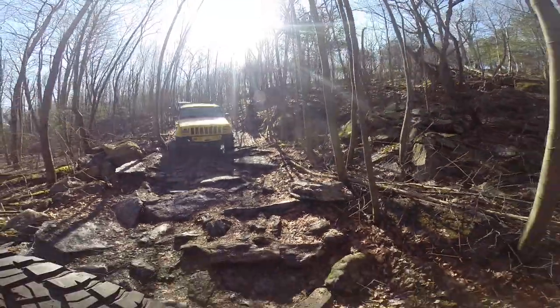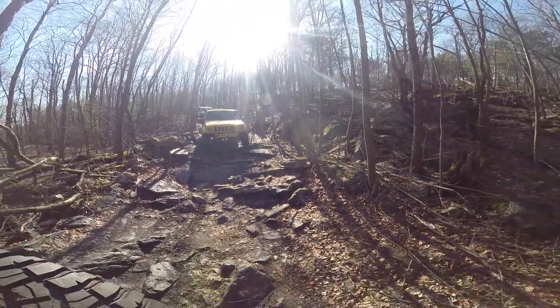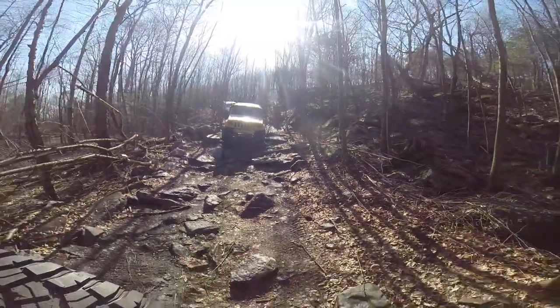Throughout this trail ride, you'll be seeing this yellow XJ, which was a really cool build. It has a Volkswagen turbo diesel in it and is owned by John over at Dirt Road Therapy.